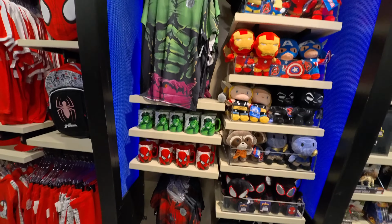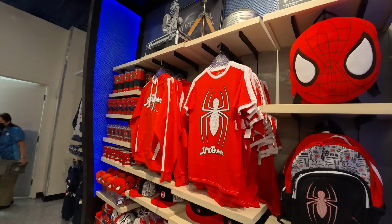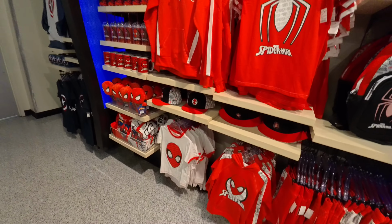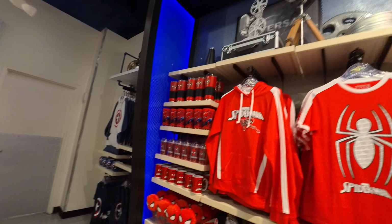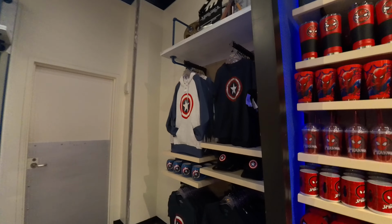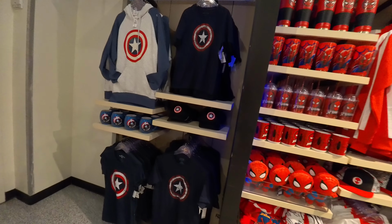And they've got a Spider-Man section, Marvel. Kind of surprised because Disney owns Marvel. More Spider-Man. Some Captain America.